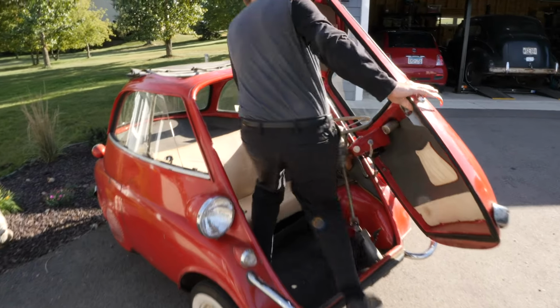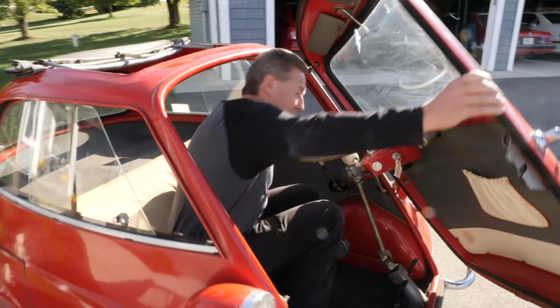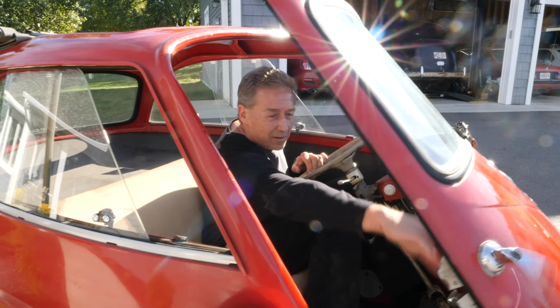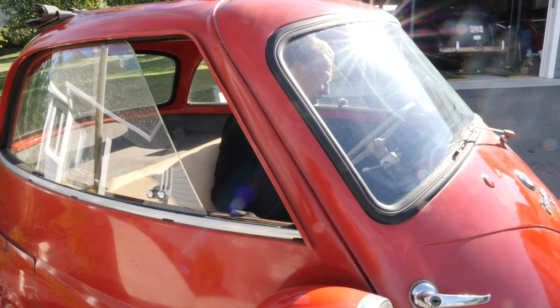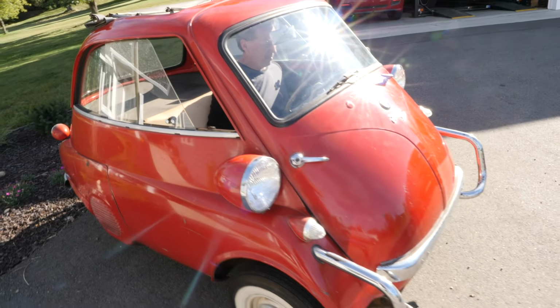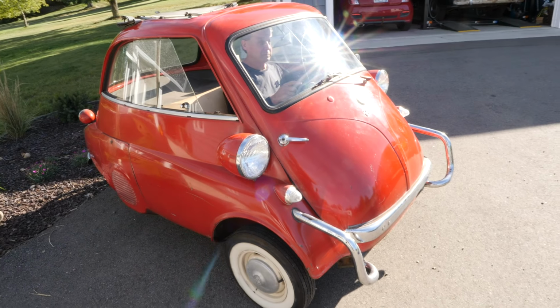The steering column is hinged and connected to the door, so it kind of swings away as you open it to give you a little more room to get in. That's how you get in and out of it, is you climb in through there, and if you ever get stuck in the door, it's got a nice sunroof you can climb out of, so it's just got the one door.